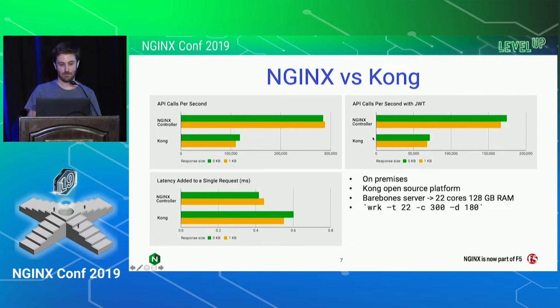Now, in here you can see that it says NGINX Controller. It's important to note that even though we deployed the NGINX environment using NGINX Controller, the whole setup is replicable using NGINX open source for the left side graphs. You could set up basically the NGINX Controller using NGINX open source. Not for JWT. For JWT, you'd have to use NGINX Plus because it's offered only in NGINX Plus. But I'm just saying that open source to open source, we are still faster, basically.